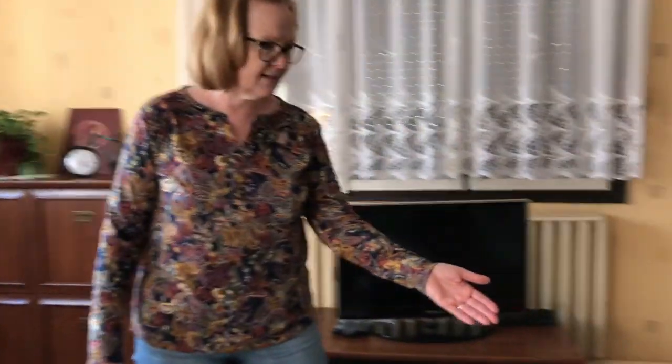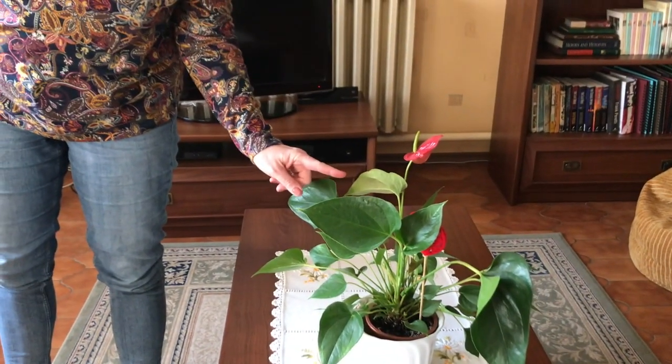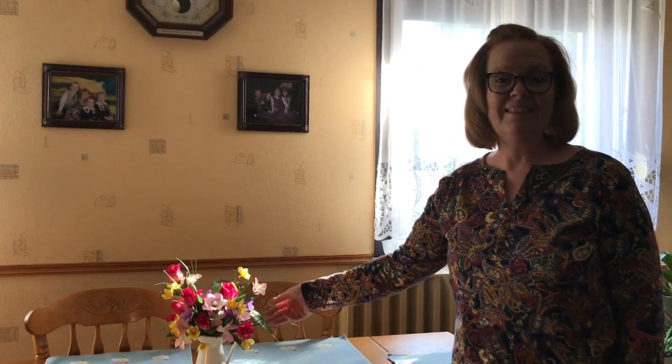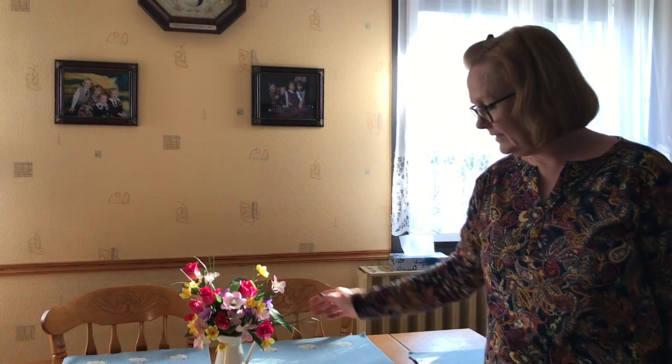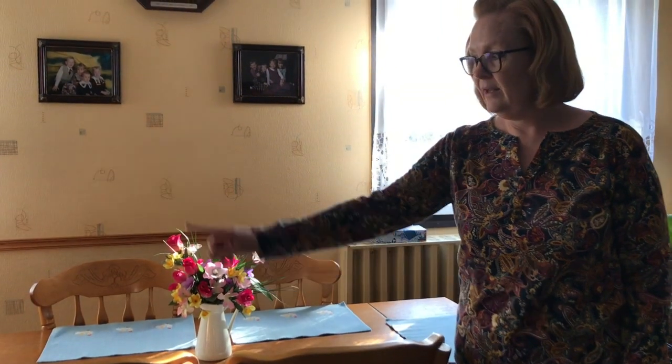This plant has 2 flowers, so I can say there is a flower in my living room. A flower. Oh, here are some flowers. Are they real flowers? No, they are fake flowers. These are flowers. We'll just say flowers. There is a table in my living room, and there are chairs in my living room.